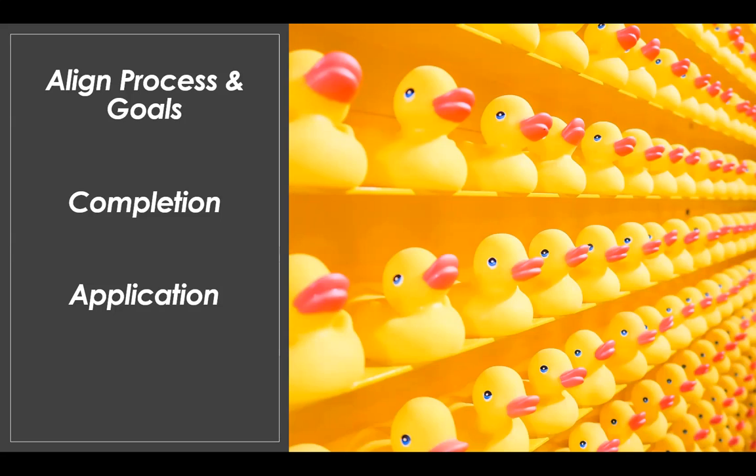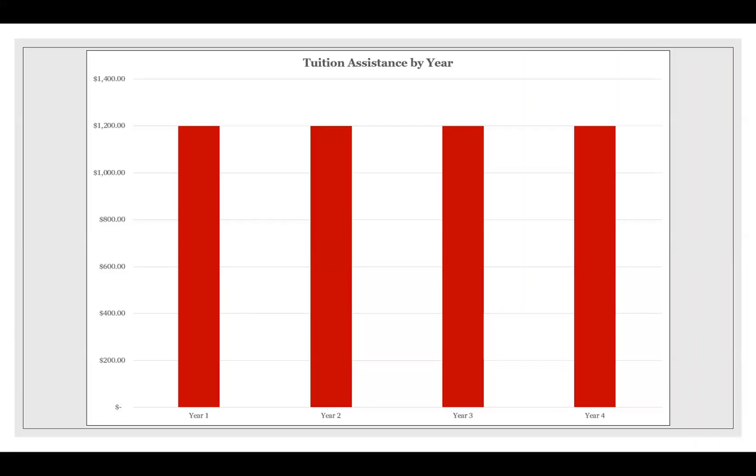And let's talk about a couple of specific tactics that can also align the process and goal. Let's talk about how you pay for a program. In most programs, the compensation model is going to be tied to an equal dollar amount throughout the program. So in this example, $1,200 a year for every year in school. So over a 4-year period, that's $4,800. It's simple, it's easy, certainly makes sense.